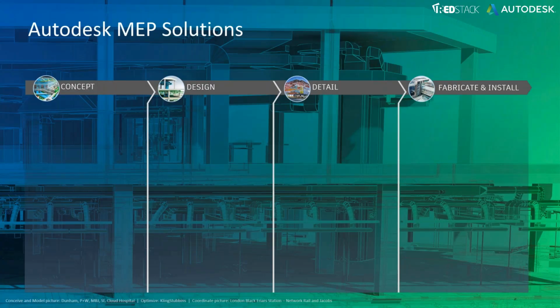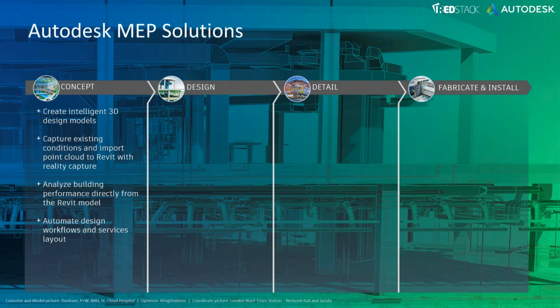So looking at the Autodesk BIM solutions, from the concept phase we can still create these intelligent 3D design models during the concept phase. And one of the important things as well is, I guess, if you're going to be doing a brownfields kind of job or an existing site, capturing existing conditions and importing those point clouds to Revit using Recap.